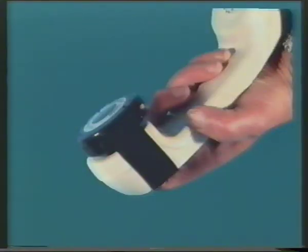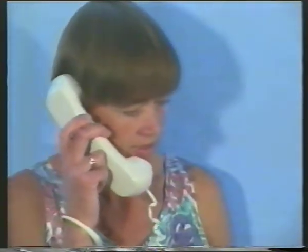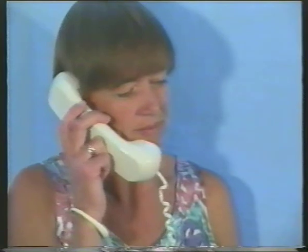A loop system, known as an inductive coupler, can be incorporated into certain telephones. Portable couplers are also available. The user needs a hearing aid with a T setting. This lady is using the telephone coupler with her behind-the-ear aid. She changes the switch from the on position to the T position, then back again when she's finished the call.